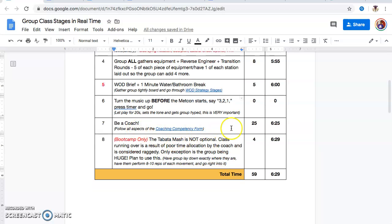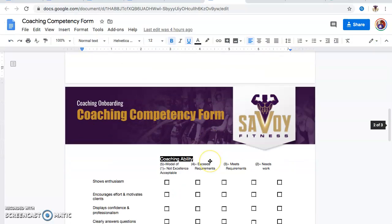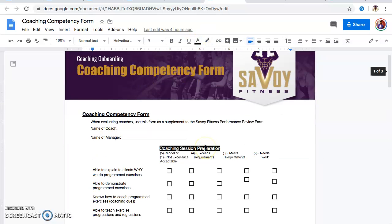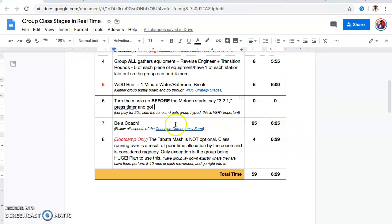Number 7, be a coach. Obviously, that's the coaching competency form. That's a whole different document. A couple points on here that I'm big on are shows effort and motivates clients. Rowe does that well. Displays confidence and professionalism. Clearly answers questions. I'm really big on this. Speak up. Voice projection and clarity is a big one. These are all the pieces that you need to know to be a good coach. I'm pretty sure there are some that are not on there that you guys demonstrate well.